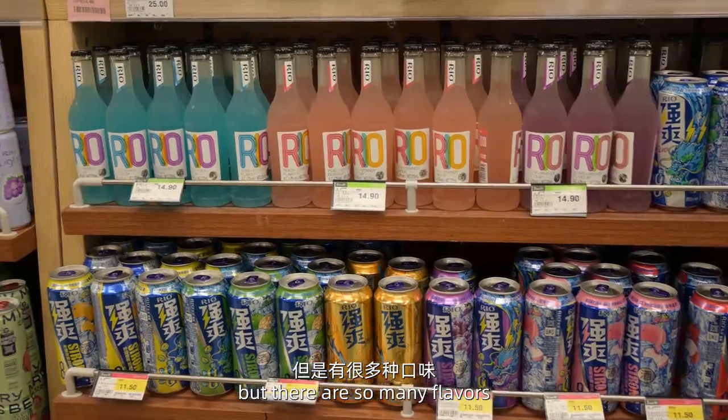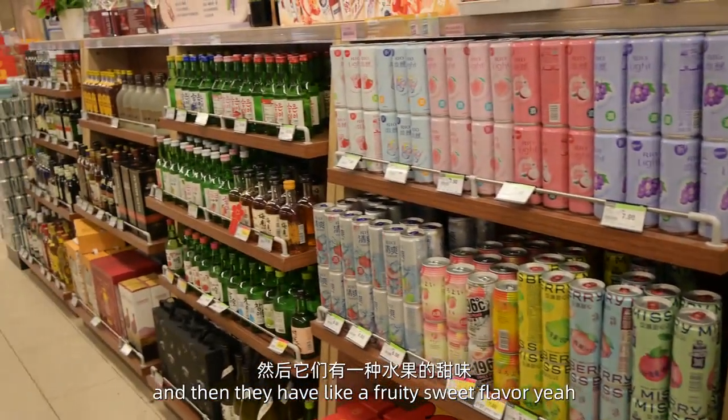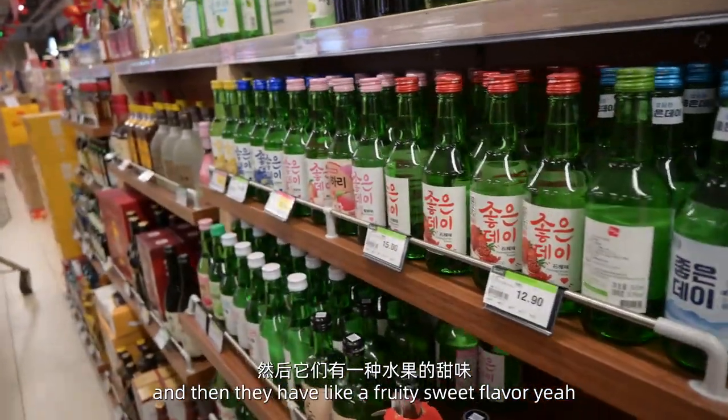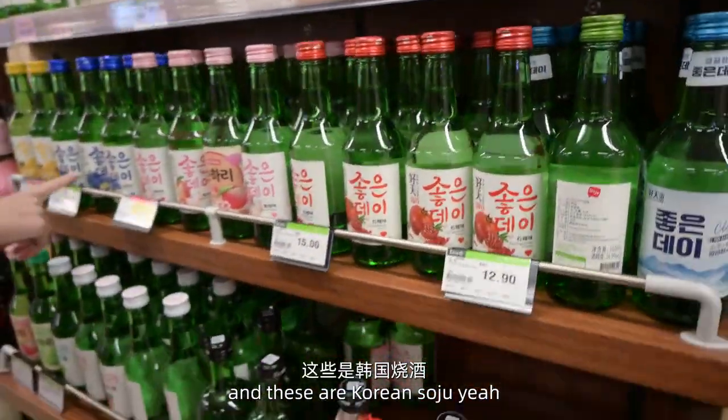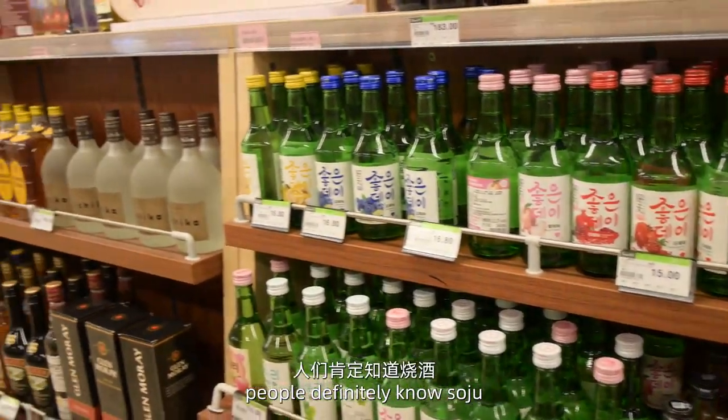But there's so many flavors. They have a very low alcohol percentage usually, and then they have like a fruity sweet flavor. Yeah, and these are Korean soju. Yeah, people definitely know soju.